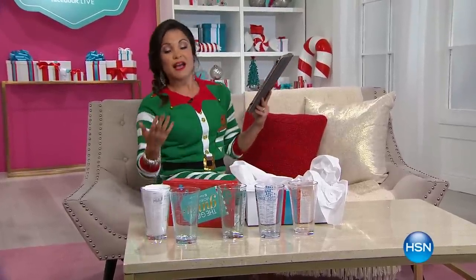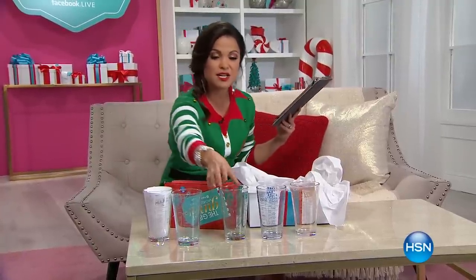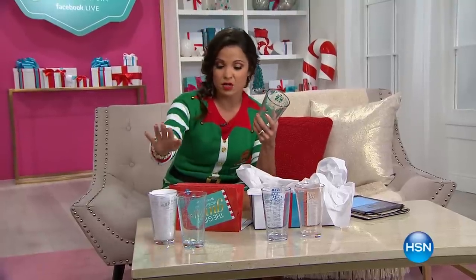You're so right. I would love to be that mixologist who can just make you anything you want, but who really knows how to do that without running to the internet or a book to flip through pages? So all of it is right there on the glass. These are big, 16-ounce pint glasses. So you just pick, is it whiskey?